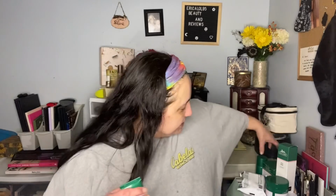These I've only been using for the past 3 weeks, 4 weeks, almost a month. I've been using those in my skincare routine over the last month or so.